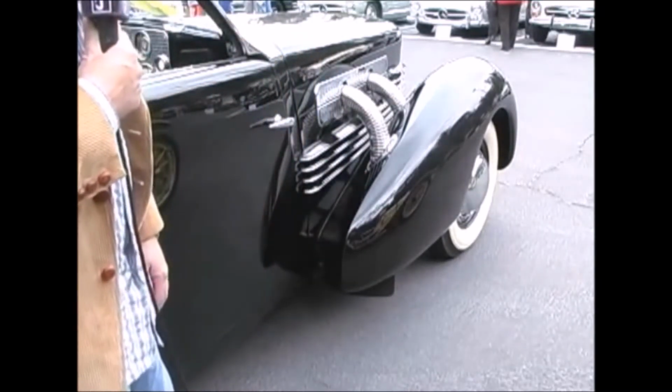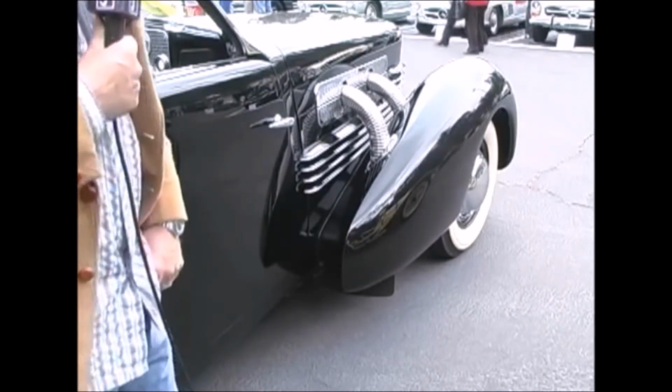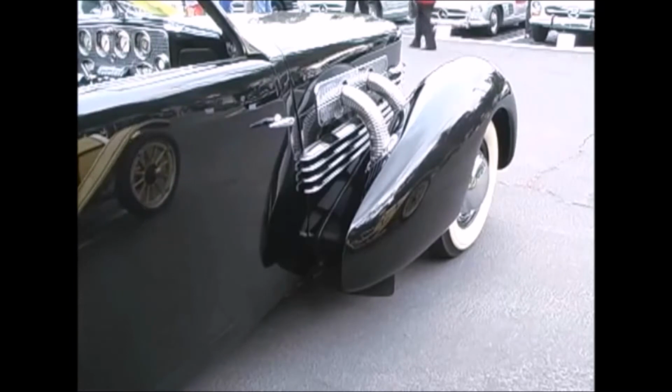It's actually just a rolling sculpture. It's just a work of art. It's one of my favorite cars in the whole collection, just the way it looks. It's just sexy as hell.